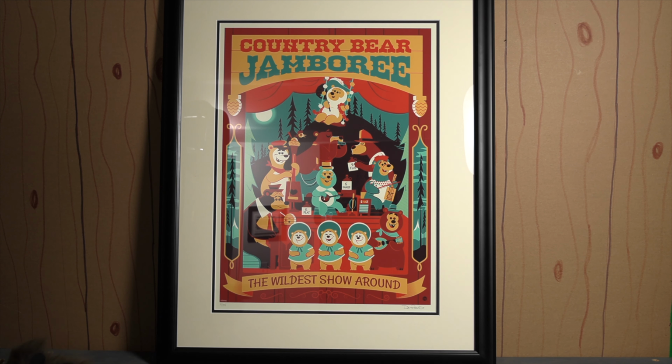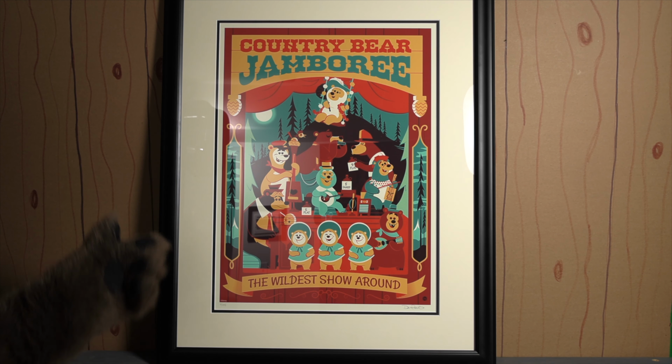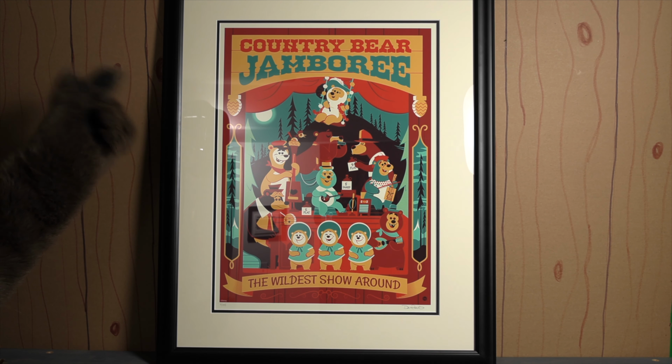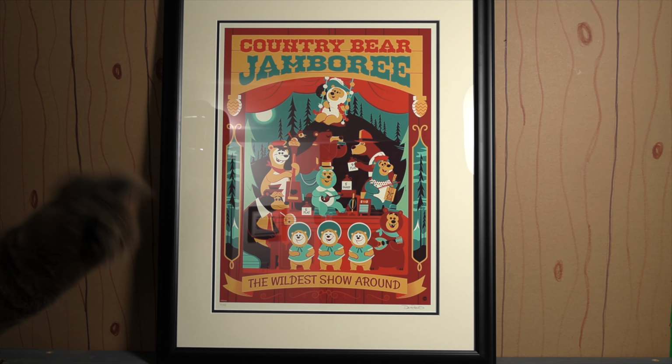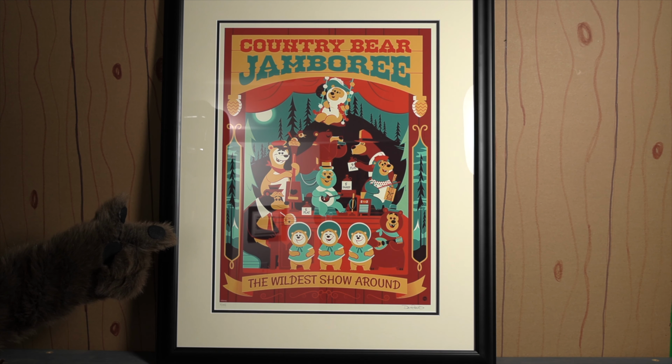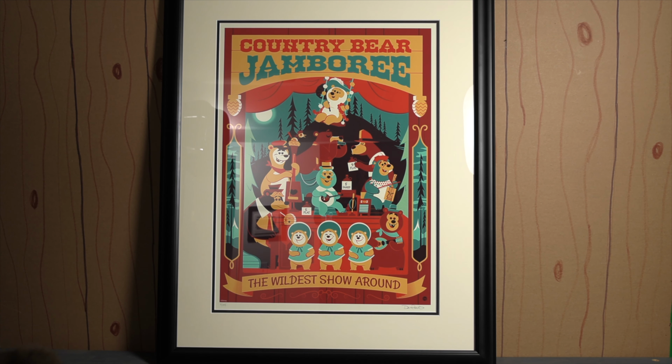All right, we've got it flipped back around now so we can take a look at the front. As you can see, going from the top, it says Country Bear Jamboree. It's got Teddy Bear. It's got the 5-bear rug, Zeke, Zeb, Ted, Fred, and Little Tennessee. It's got Gomer and the Sunbonnets and Wendell. And then down at the bottom, it says the wildest show around. I love this artwork. It's fun.